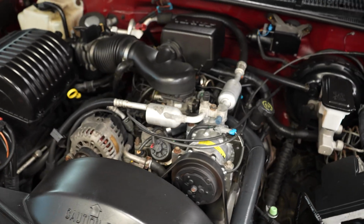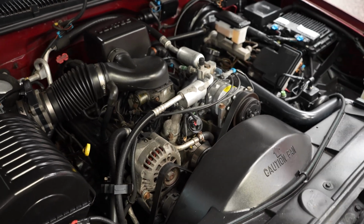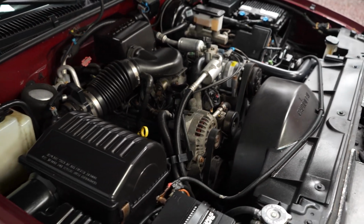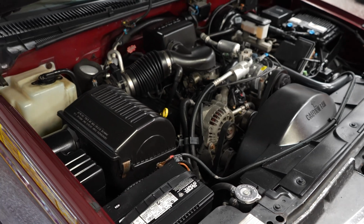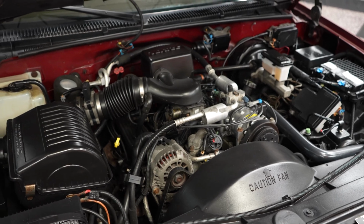and it blows cold. Later on in the video, we show you what works, what doesn't work, how cold the AC blows, and all that. Again, mostly original, more of a survivor in a way, but we're going to show you some tasteful modifications in this video presentation.